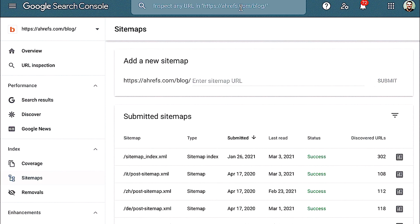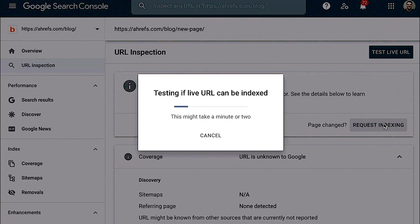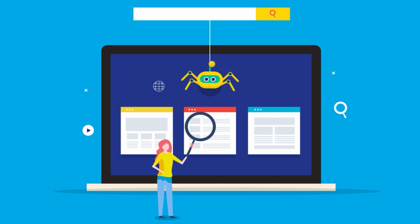Submit your URL. Don't wait for your site to be indexed on Google. Go to Google Search Console and submit the URLs of your website pages. This speeds up the indexing process a lot.